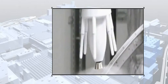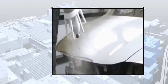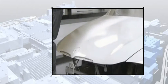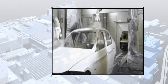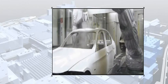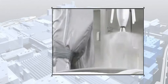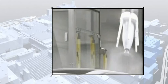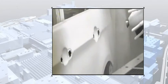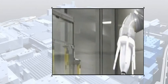First, filler is applied, then the paint according to customer requirements, followed by a layer of clear paint. BMW uses environmentally friendly water-based colors. The paint is charged electrostatically and is therefore drawn to the car body. Paint particles which did not adhere to the car body are filtered from a closed effluent circulation, and the water is purified afterwards.